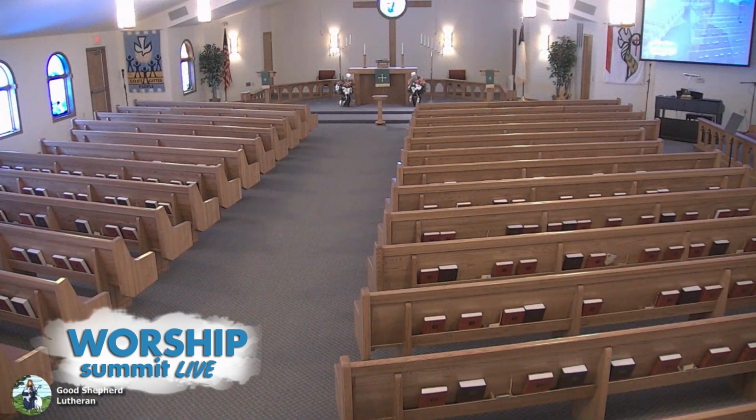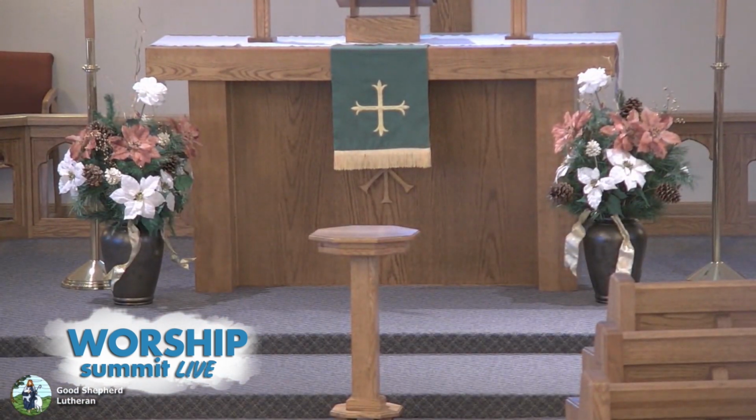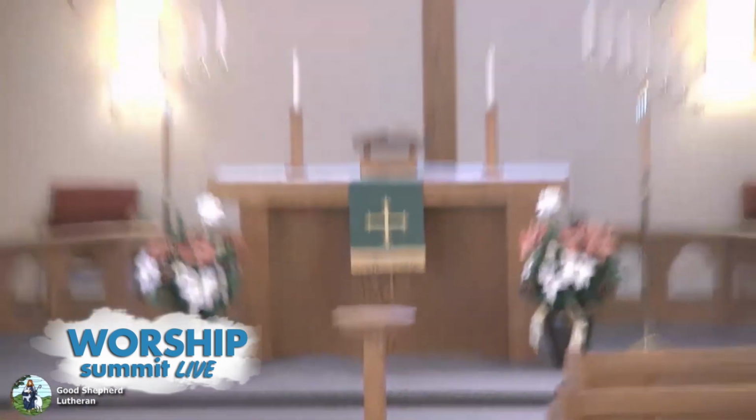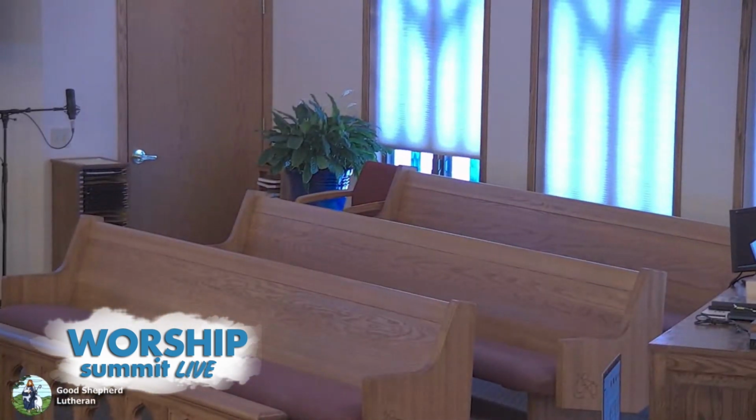And a couple other things I can demonstrate. Each one of my cameras has presets on it, so we can move the camera around to different shots. So that's a close-up of the lectern where Pastor preaches from. That's something in the middle for different occasions. A little bit wider shot. The choir when they're singing.